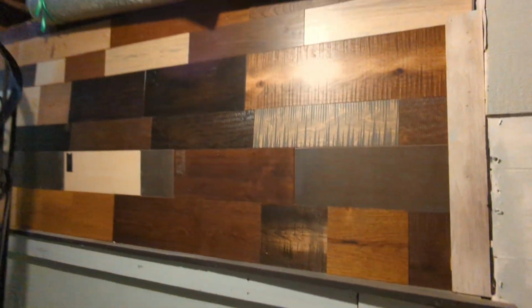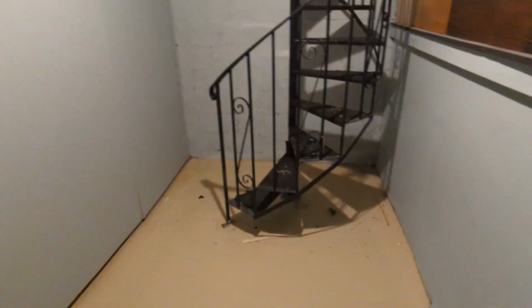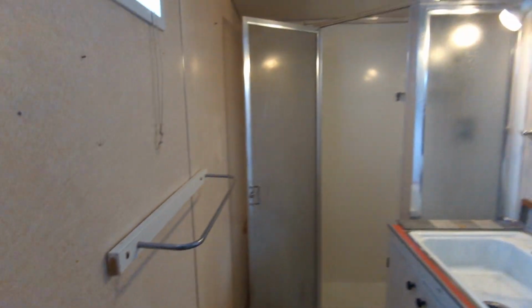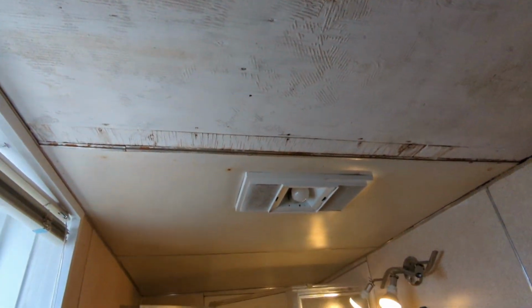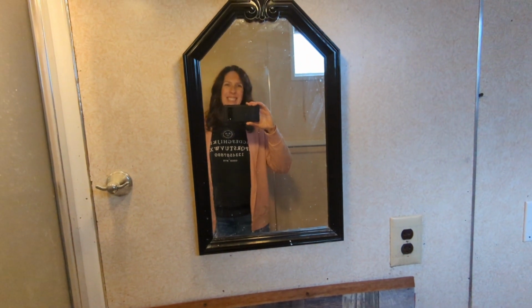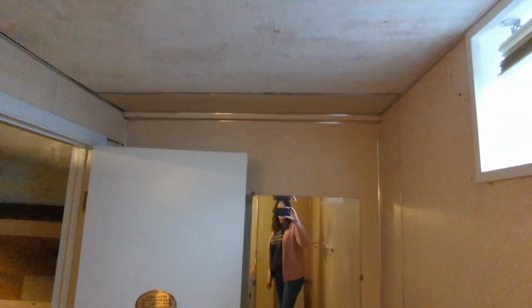They have this spiral staircase that goes down. This is scraps of flooring samples that the renter decided to put up for some reason. This is the other little bathroom that my grandparents built. It's in very sad shape. We have to replace part of the ceiling. It's got the kind of stuff that motorhomes have on the walls and the ceiling. But it does have a little corner shower. This is a little workshop area.